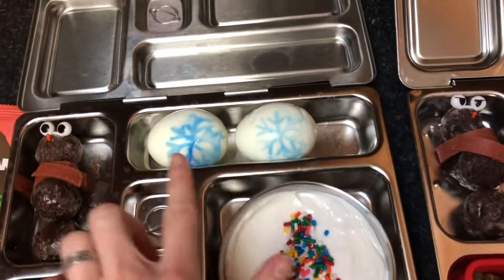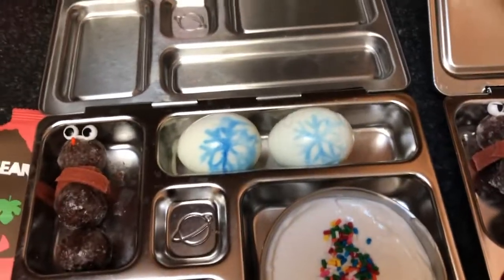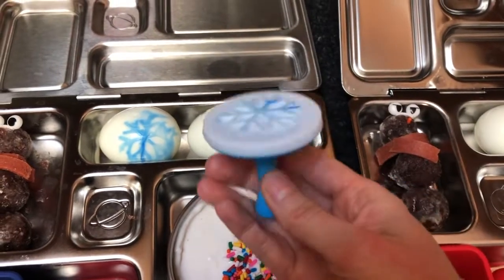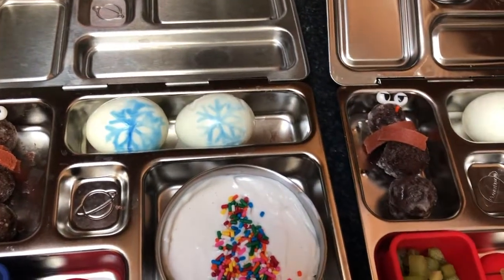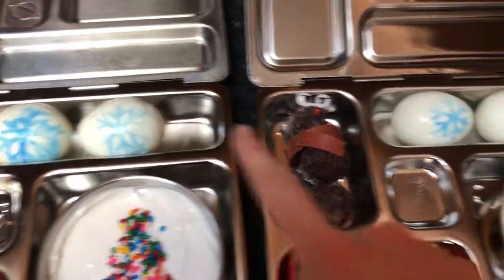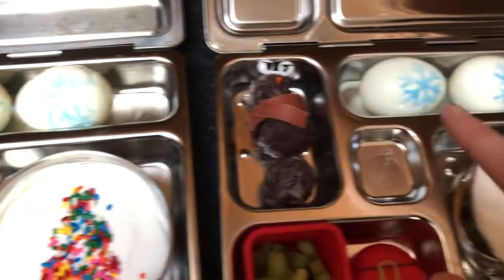And then I did some hard-boiled eggs for the girls, and how I did this is I found this cookie stamp in the dollar section of Target, and I just put some food coloring on it, and I pushed it on there. What I learned with doing this is that you need to dry the egg before you do it, because I did not dry this one first, and the food coloring kind of went everywhere.